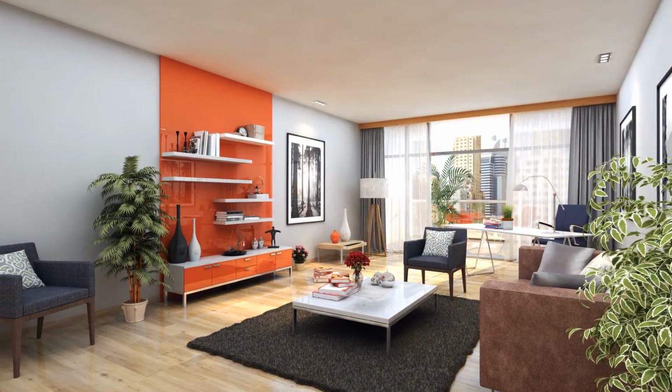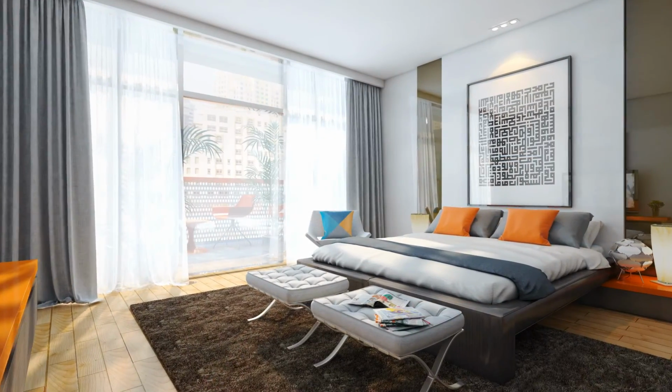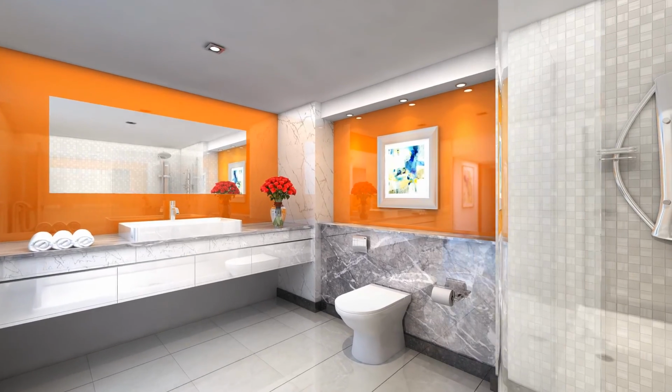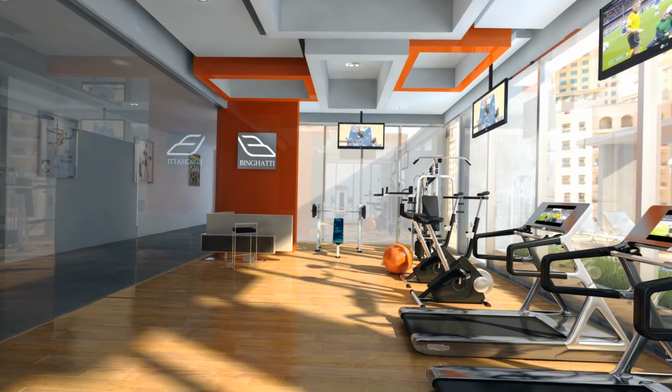Connected, contemporary, and convenient floor plans promote a sophisticated ambience throughout each of the 313 apartments. Meet your fitness goals with your personal trainer in the Modern Health Club.